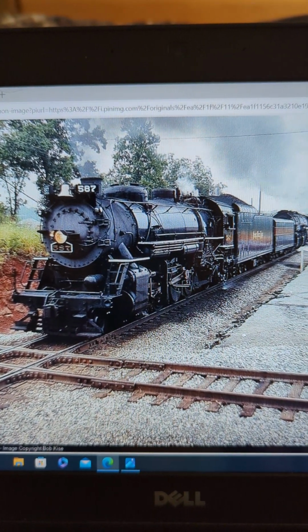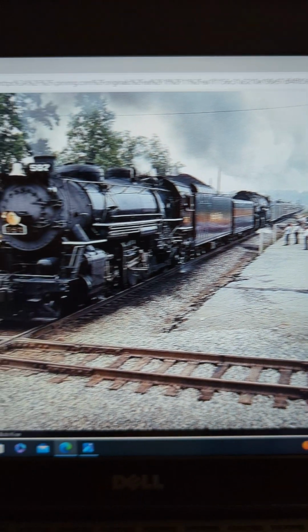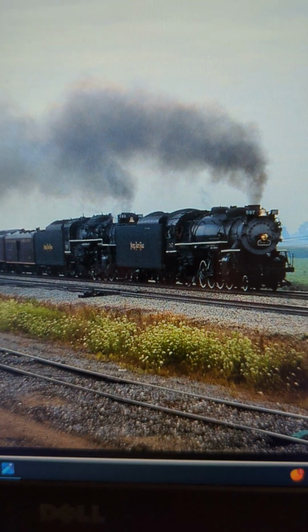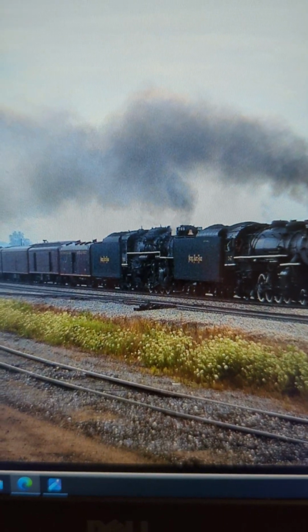Although it did double headers with Norfolk and Western 2-6-6-4 number 1218, like you see behind it, as well as Norfolk and Western Class J 611, and it also did a double header with Nickel Plate 2-8-4 number 765.